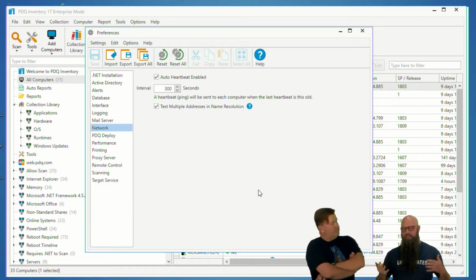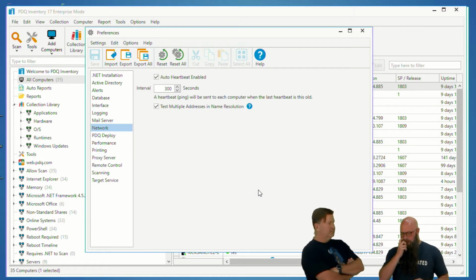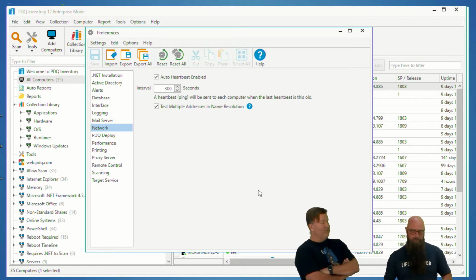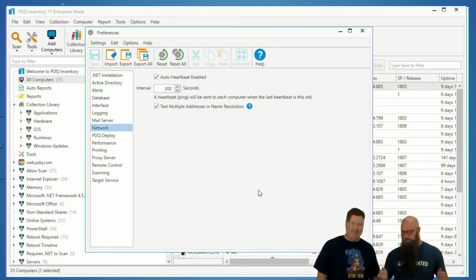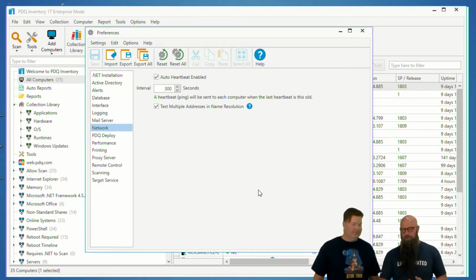If that 300 seconds isn't enough to cycle through all of your computers, you're going to want to increase that interval. I never did find out, did anybody find out how many threads? 64 threads. We started from 16, to 32, and now we've got 64. That's a lot. We are pinging 64 machines at a time. Worst case scenario, if they all take 1 second to return, you can do the math: the number of your computers divided by 64, and if that number is higher than your interval, you might want to increase it.